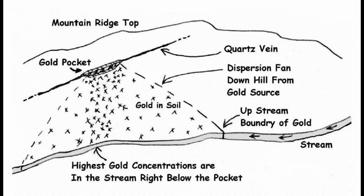And the same thing too, deciding where to turn uphill as you're going up a stream, and maybe you start seeing this angular float quartz, and you get more and more, and then eventually you kind of reach an end of it.